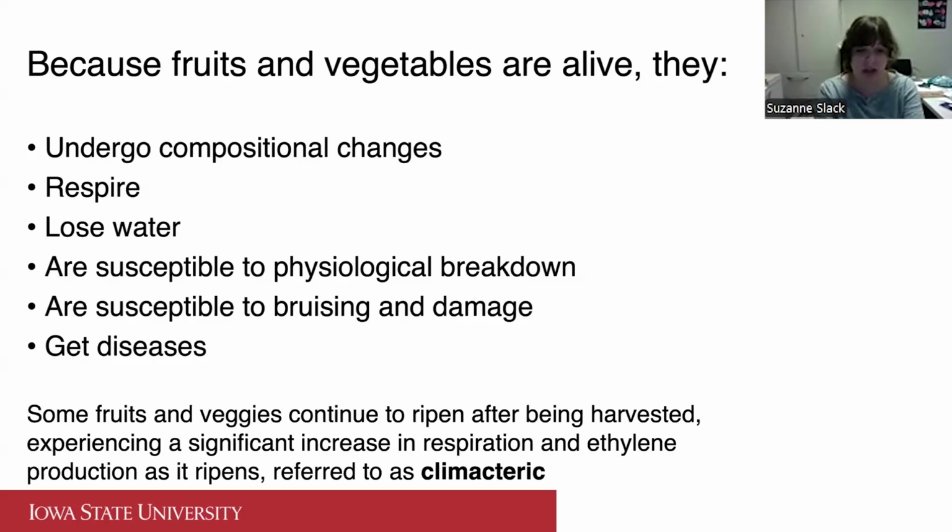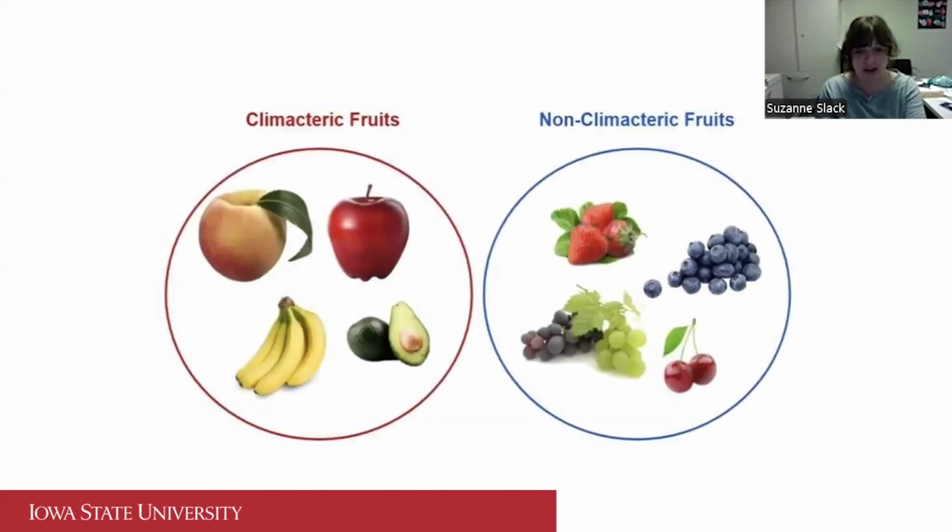So some fruits and vegetables will continue to ripen after being harvested, and these experience a significant increase in respiration and ethylene production as they ripen, and they're referred to as climacteric. So ethylene is a hormone that plants make when they're stressed out. It's a gas, so some fruit and vegetable crops are sensitive to ethylene and will have a significant increase in their respiration as ethylene increases, and some don't. So the ones that do are referred to as climacteric. So you can think about it from a standpoint of what's going to continue ripening after you harvest it. The most well-known climacteric fruits, I think, are apples, bananas, and avocados.